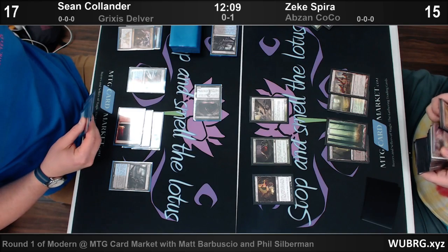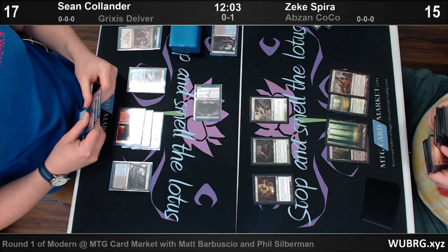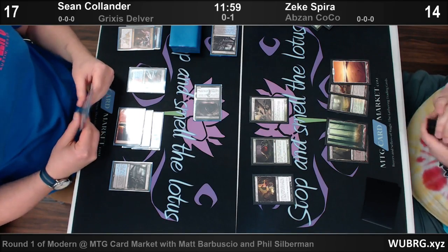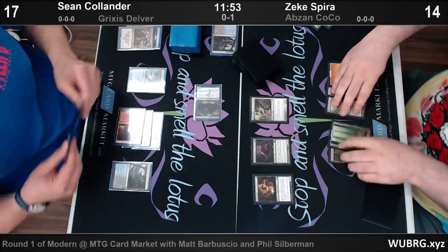Was that a Windswept Heath? It was some fetch land. We'll get a Temple Garden or a Godless Shrine. Probably Godless Shrine, so you can still cast Murderous Rider. I think that's a Mana Leak in hand for Sean. It does not counter Anafenza. Bolt actually does get him out of here, though, in this scenario. Yes, now that the Spellskite is out of the picture.